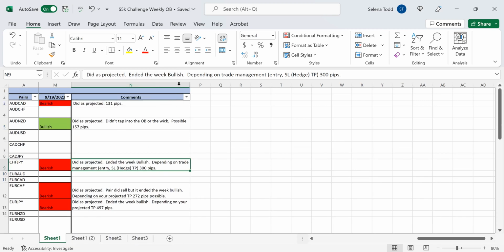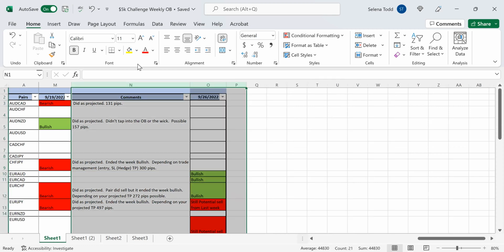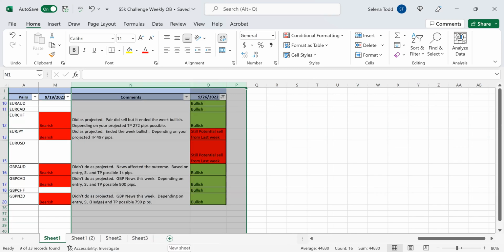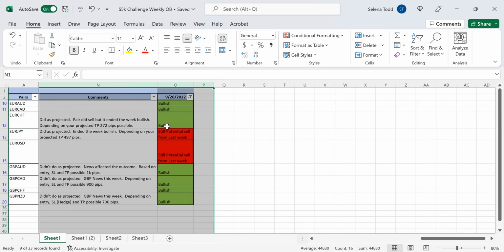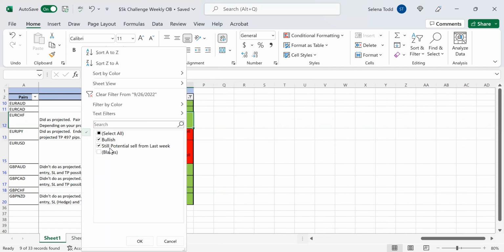Questions, concerns, thoughts? Well, what I think, Selena, is, I know you have something on there saying those GBP pairs did not do it. I disagree with that. No, I said it says didn't do its projected, news affected the outcome. Okay, let me go back. Let me take this off. Hold on, so I can see what I was doing. Hold on.